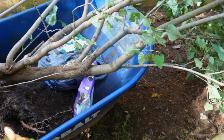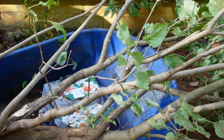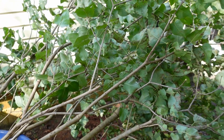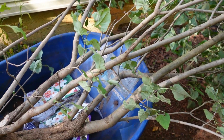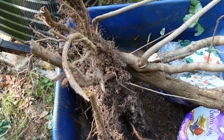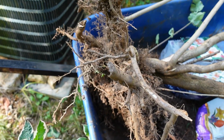I have quite a few daffodil bulbs to plant as well, and we are going to be getting this beauty in the ground over in this new garden space as well. So this is a really mature lilac tree. I just dug this up out front like 20 minutes ago. I did not get as much roots as I would have liked.